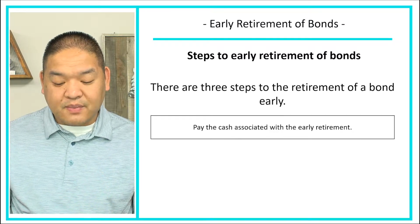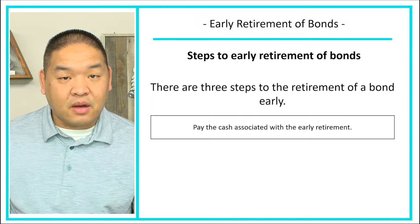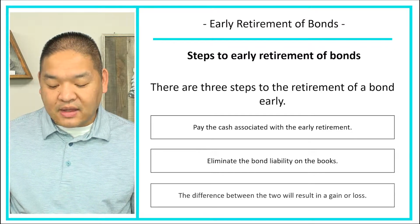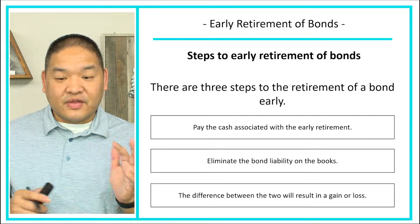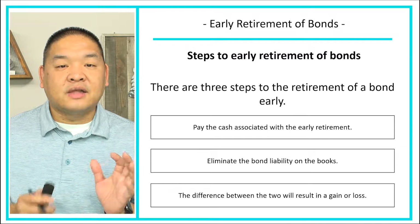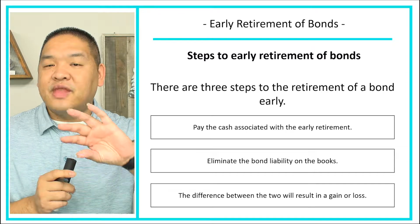Now, there are 3 steps to the retirement of a bond early. The first step is we're going to pay the cash associated with the early retirement. The second thing is we're going to eliminate the bond from our books. And then the last thing is we're going to figure out the difference between the two, which will result in a gain or loss.